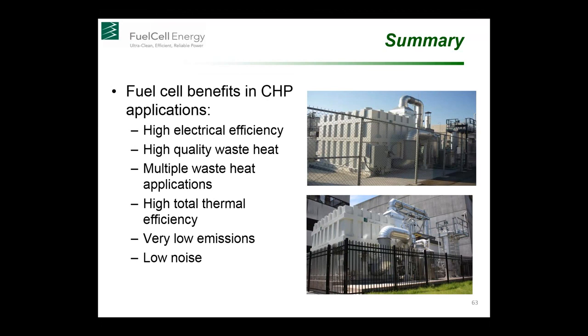So just to wrap up, the reason why these things are being deployed in microgrids and in on-site combined heat and power applications in general is because people realize the benefits of using this type of system in the CHP application. The high electrical efficiency is particularly important, for example, to the wastewater treatment operator. He only has a certain amount of gas, so a higher efficiency system will produce more electricity for a given amount of gas. So that becomes important to them. And the high quality waste heat, the ability to make steam if that's what you want, is important to some of our customers as well.